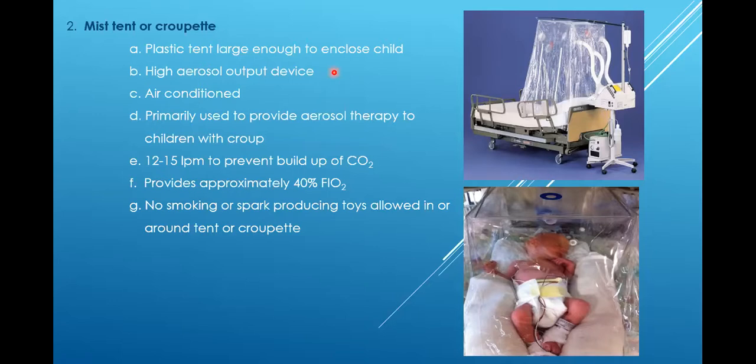Same thing as when you get extubated. We put an aerosol face mask on that patient with cool air coming through to cool off the throat, just in case, to prevent them from having stridor. Remember, we said stridor is what you hear when the throat swells up. And you'll learn in pharmacology, we give racemic epinephrine to decrease that swelling, okay?